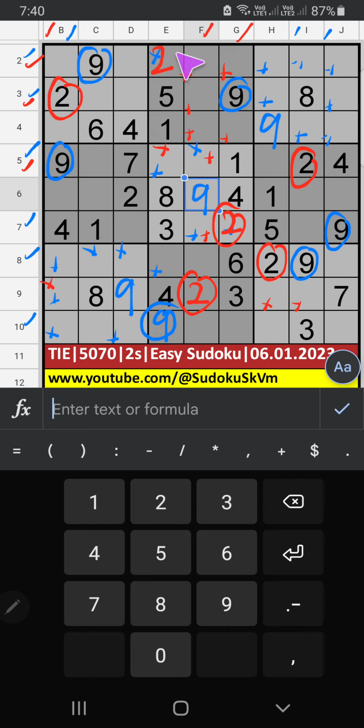Third row and second row have 2. So 2 can't come in these cells. Column I also has 2. So 2 can't come in the cell, then 2 is confirmed here. Column B, column D also have 2. Eighth row and ninth row also have 2. So 2 can't come in these cells. Then 2 is confirmed here.